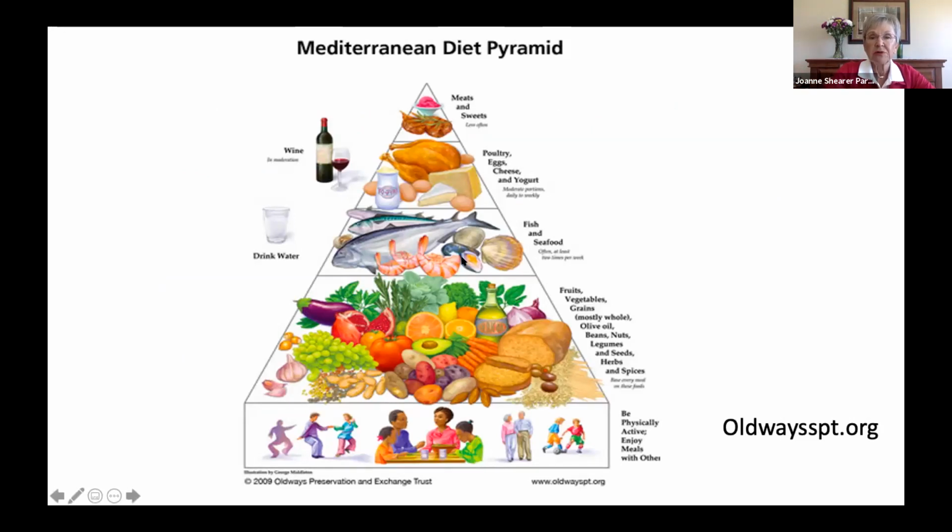But the Mediterranean diet, and this is a Mediterranean diet pyramid that comes from a website and an organization called the Old Ways Foundation. And the Old Ways Foundation, and you can go to their website, oldwayspt.org.